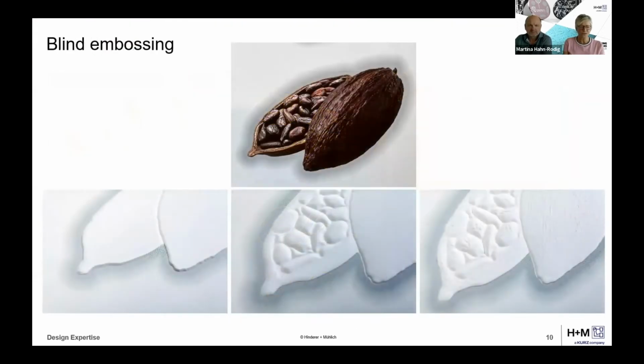We would like to put a special focus on blind embossing. Mostly blind embossing goes together with a print. So we have a nice print like we have it here in this picture for this cacao bean. And that is now the moment where we here in H&M have to discuss with the designer or with the customer what is the required complexity level of the die.